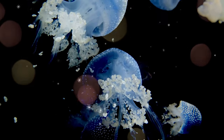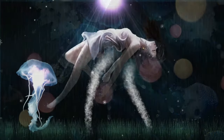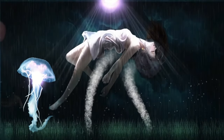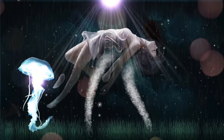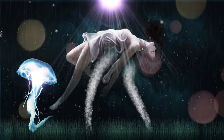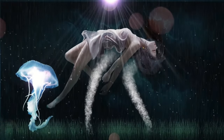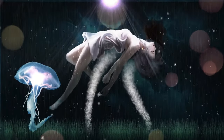When the jellyfish wants to mate, it sends out chemical signals through the tentacles. These signals attract a male jellyfish, who will then release sperm into the female jellyfish. After mating, the jellyfish lays eggs in the ocean. The jellyfish is a hermaphrodite. That means it has both male and female reproductive organs.